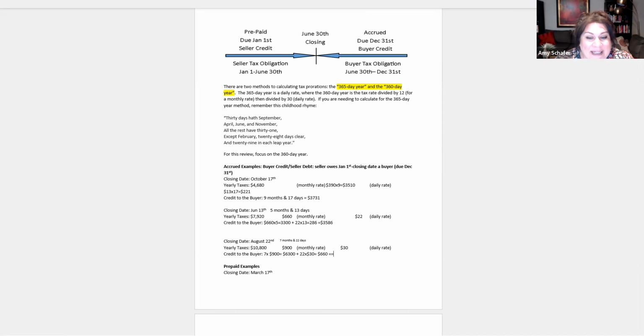So if we add the 660 plus the 6,300, our tax credit will be $6,960. Again, that's the credit that the seller owes from January 1st up here through the closing date. It's accrued, so the buyer gets the credit.